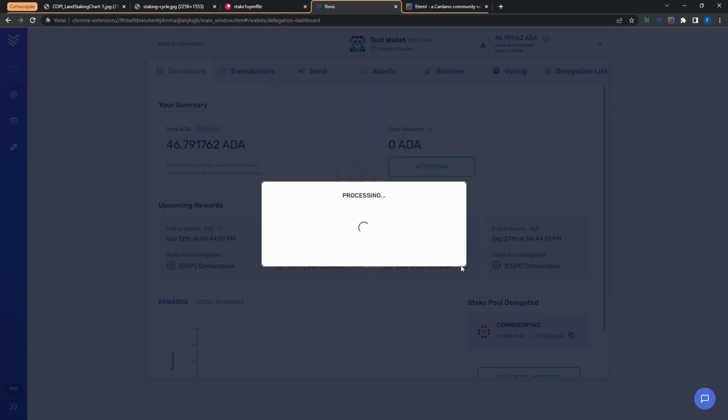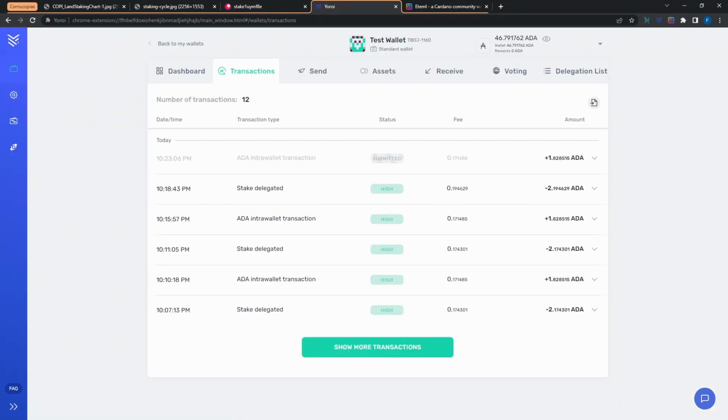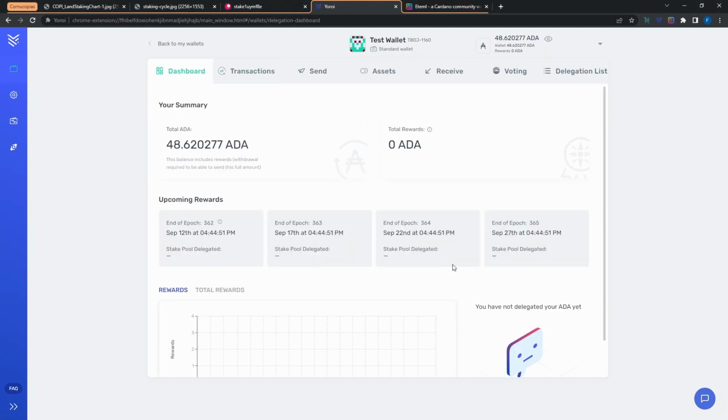Now that's going to process. And once that's complete, I'm going to enter my spending password once again, and I'm going to confirm. And that should generate one more transaction, just like we saw earlier in the Nami wallet. However, once that's processed, I should no longer be registered with the Cornucopias stake pool. It appears that the transaction has finished, and so if I jump back into my dashboard, I can now see again that I have not delegated to a particular stake pool.